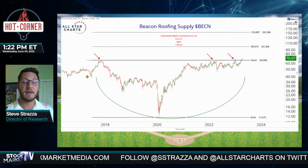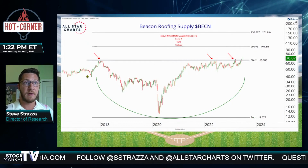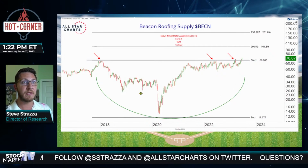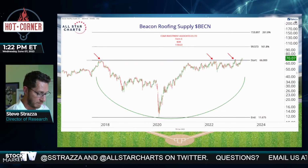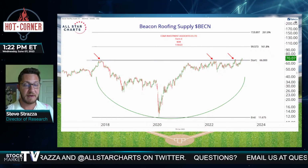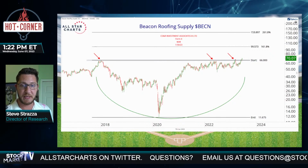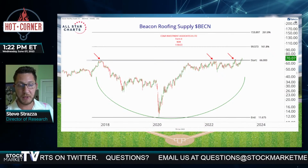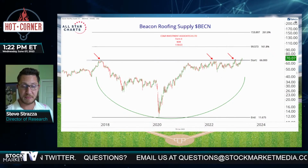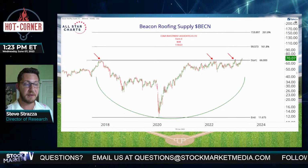78.50 is the level though. 78.50, target 106. Beacon Roofing. This is not a new name. We've talked about this one plenty since last year. And why? Because look, the base has looked good for a long time. It just hasn't gone. And this is what I mean by buy the leaders, right? If we get that rotation into this kind of a stock, which is building materials, I believe, Beacon, wholesale distributors of building materials, 4.5 billion market cap, right? So that mid cap space, it's finally going. Really looks like it's finally going.